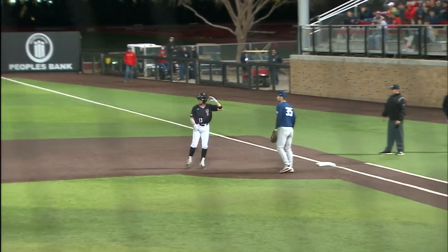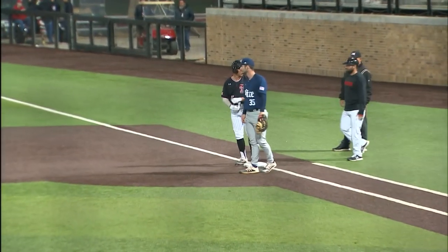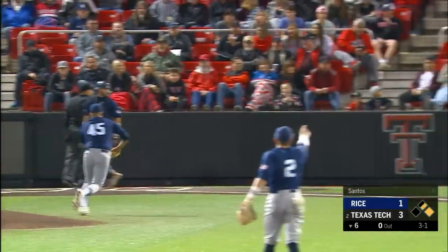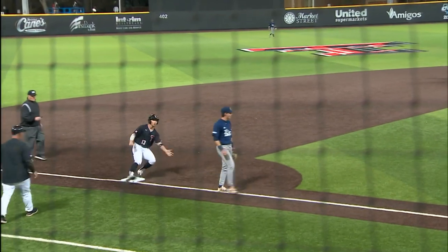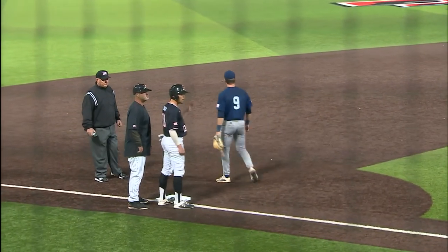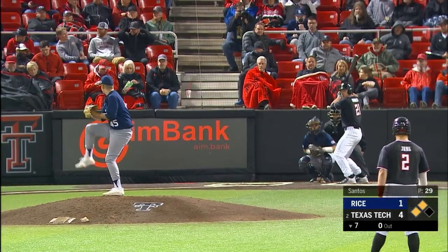Switch hitter moved around to bat from the right side. 3-1 pitch, bounces in low, gets away from the catcher. Conley hits the bag at second. He's taken off for third. All the way to third goes Cal Conley. The hustle there by the Red Raiders shortstop. Red Raiders up 4-1 with nobody out in the bottom of the seventh.